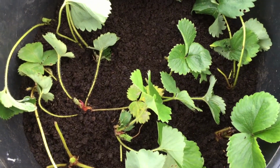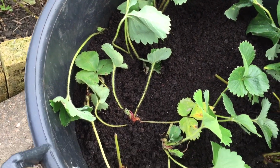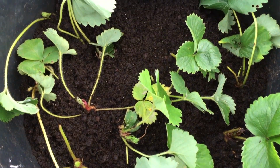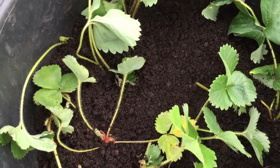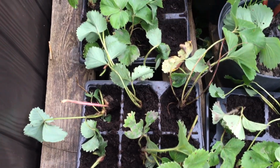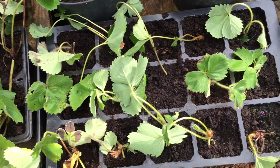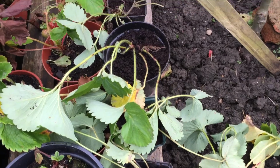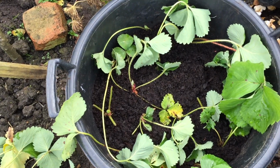What I've now done is to plant about a dozen of the plants in a bucket. These are the ones that have just got a few roots on. I'm going to let them root into this bucket for the next few weeks, then I can pop them on into individual pots. So here we are. The strawberries are now potted up, some in trays, some in individual pots, and some in buckets.